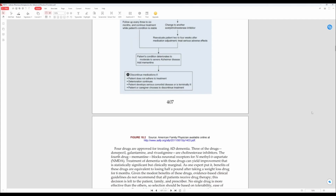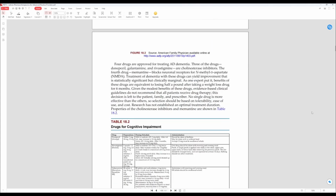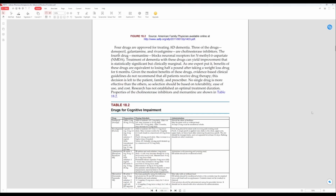So, 4 drugs are approved for treating AD. 3 of these drugs, donepezil, galantamine, and rivastigmine, are cholinesterase inhibitors. The 4th drug, memantine, blocks neuronal receptors for N-methyl-D-aspartate. Treatment of dementia with these drugs can yield improvement that is statistically significant but clinically marginal. As one expert put it, benefits of these drugs are equivalent to losing half a pound after taking a weight loss drug for 6 months.